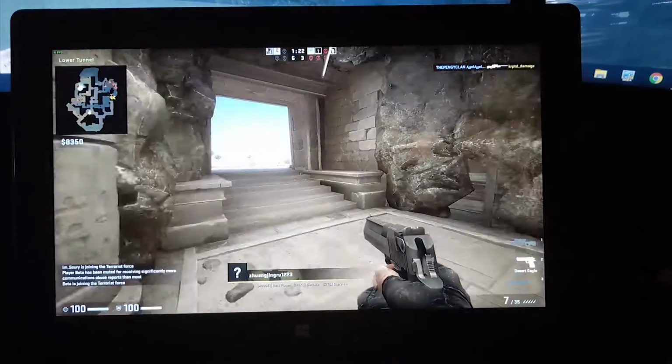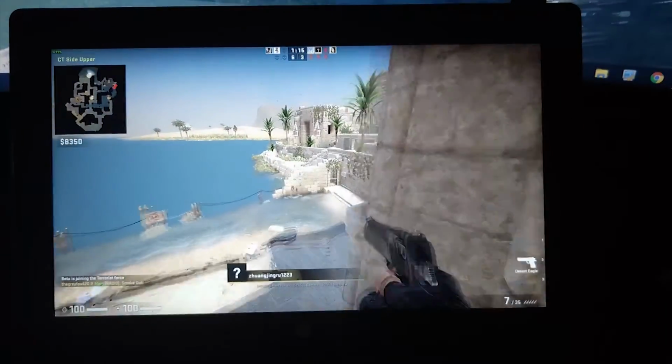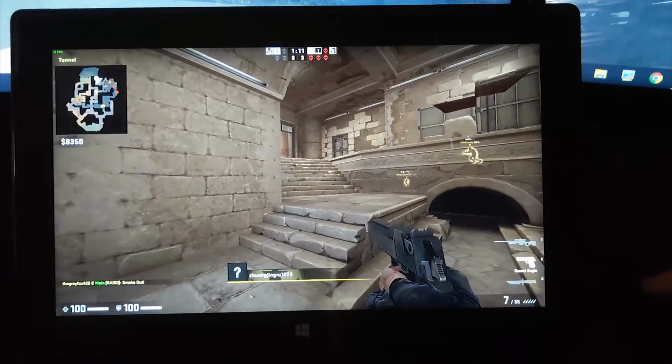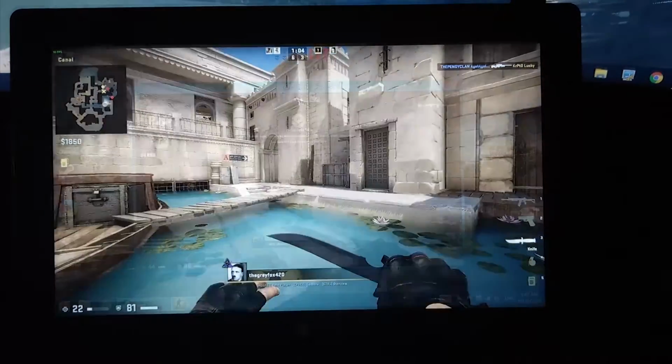Running CSGO in 1080p low settings, we can see that the game is very stuttery. Frame rates rarely go above 20, and when there's a lot going on, it can even drop to the single digits. I'm experiencing insane input lag, and honestly, this is a very bad experience.